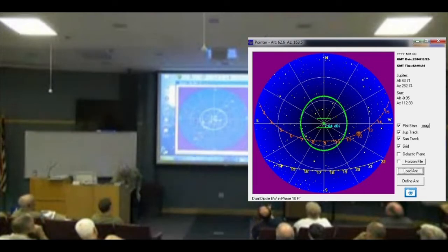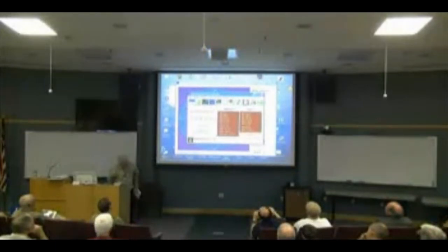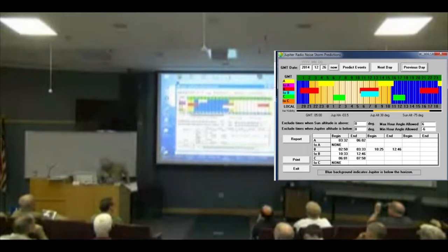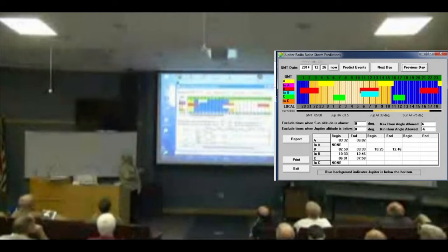Okay. Now let's get to the actual prediction. Here is where this little crystal ball is, where we actually get to predicting. Now this crazy chart up here has a lot of information in it. And you look over on this side, you see the different Jupiter mission modes. So this one has D on it. You normally won't be using that.